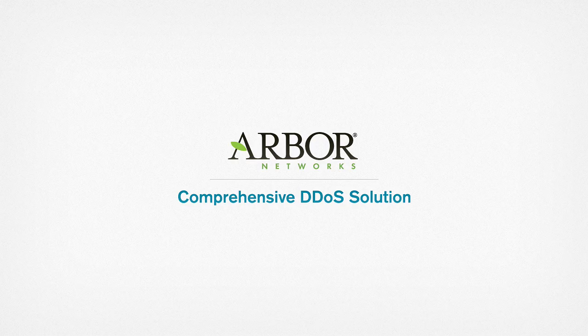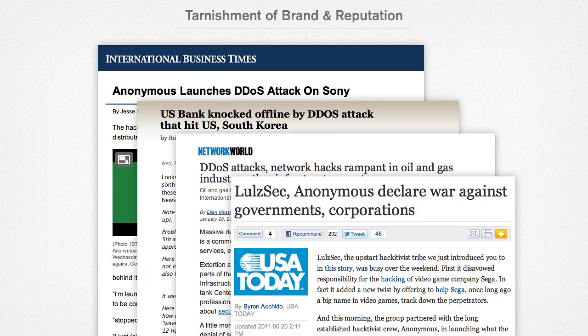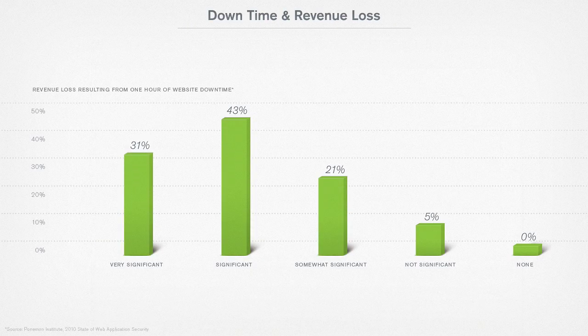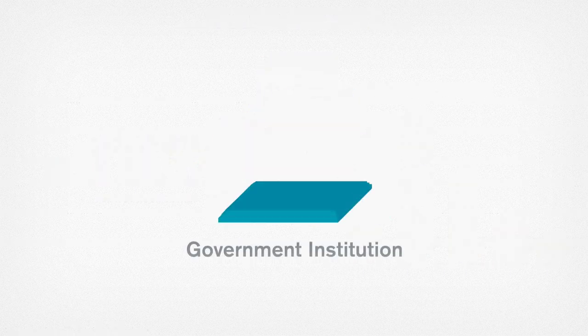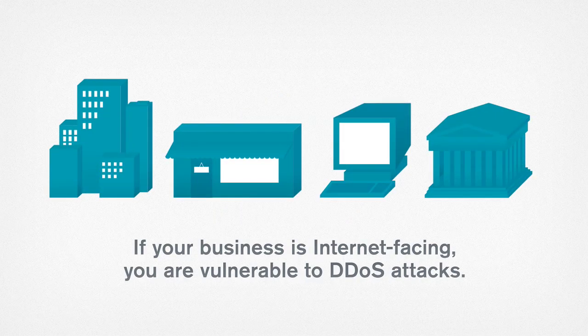DDoS, or distributed denial of service attacks. You've seen the headlines, and you know the impact they can have on your company. Downtime, lost revenue, and brand tarnishment, just to name a few. It doesn't matter if you're a large enterprise, small business, e-commerce company, or government institution. If your data center or website is internet-facing, you're vulnerable to DDoS attacks. So it's vital that you detect and stop them before they impact your business.